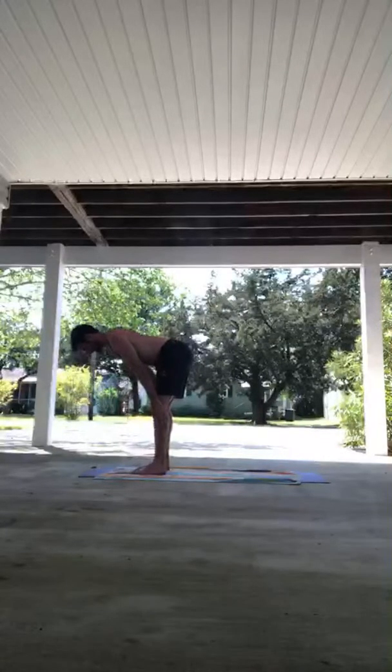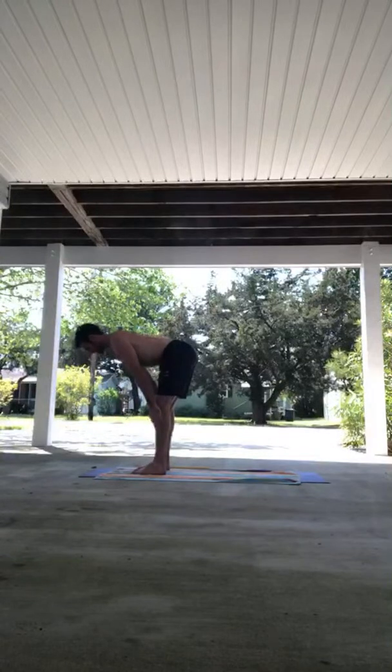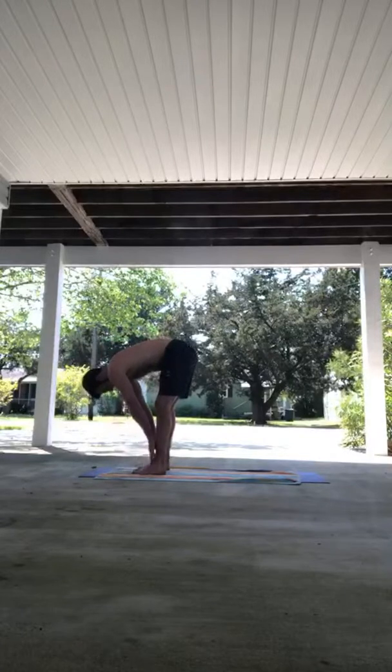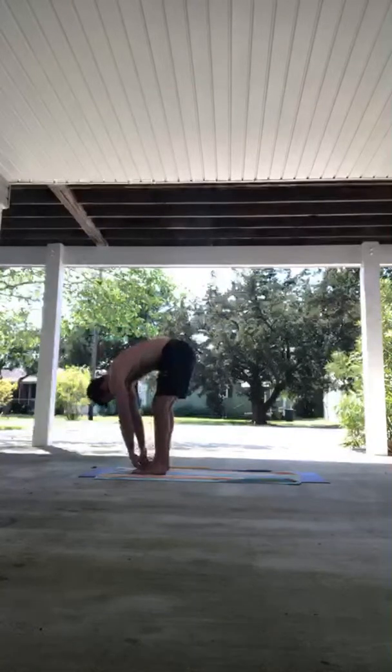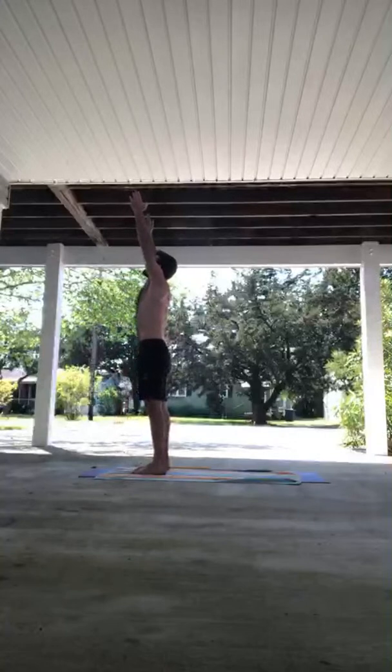Inhale, halfway lift. Broaden those shoulders, tighten the core. Exhale, fold. Inhale, halfway lift. Push that booty back, crown of the head forward. Exhale, fold. Inhale, halfway lift. Exhale, fold it down. Inhale, arms up, reach up.